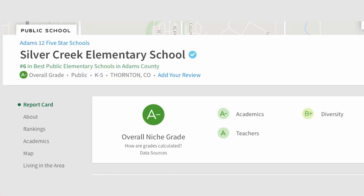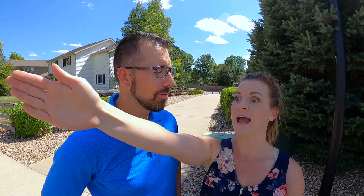As soon as we tell someone what part of Thornton we live in, they're like, "Oh, you get to go to Silver Creek." It's known all across Thornton. It's one of the top elementary schools, so that's huge. And it's diagonal. If you were to just cut through this neighborhood right here, it's right there, and it's a cute little elementary school.